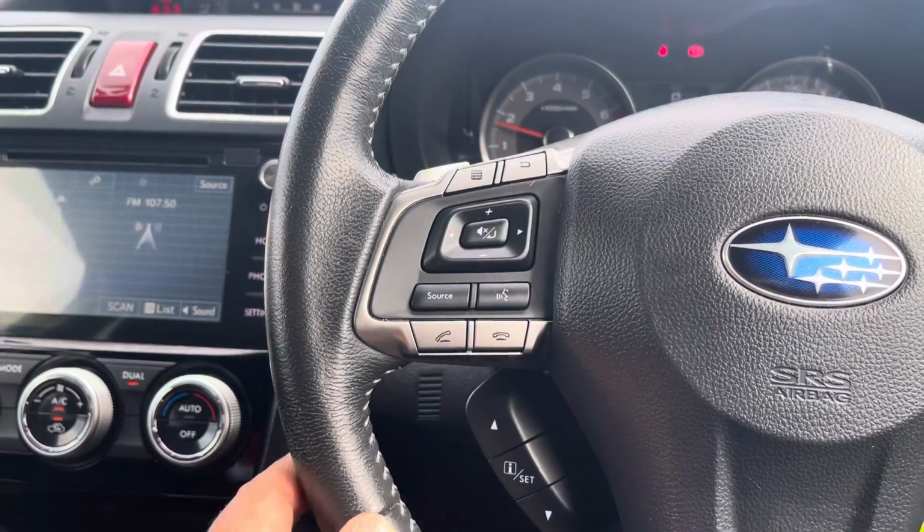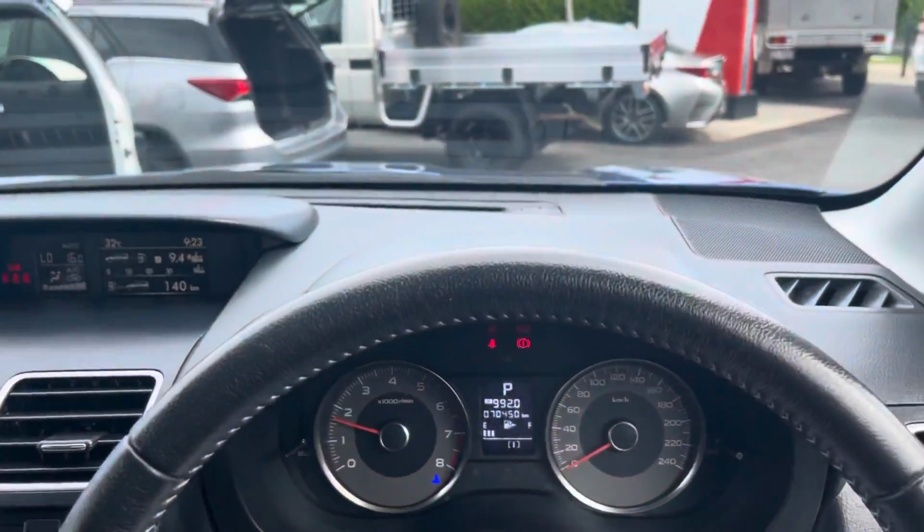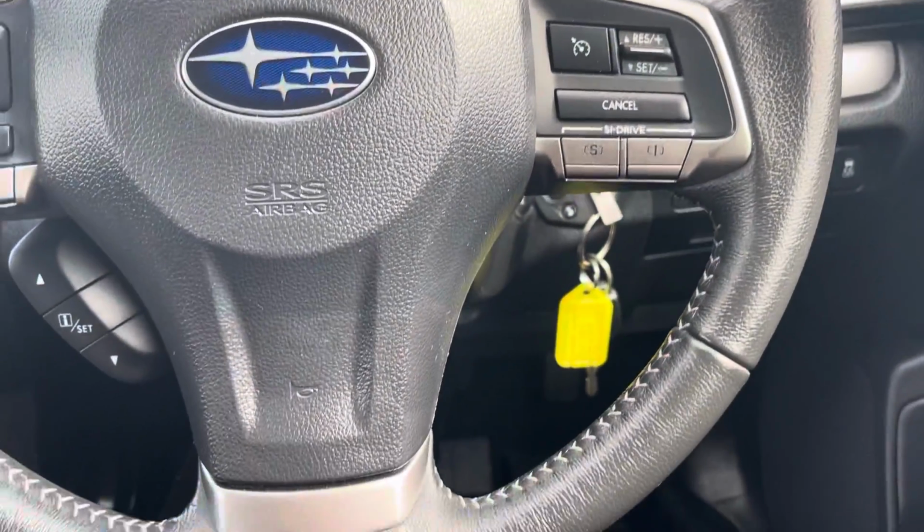So looking at the features now, before I go onto the features itself, I just want to go around the steering wheel just to see if there is any bad wear and tear on that. You can see that's actually been looked after really well.